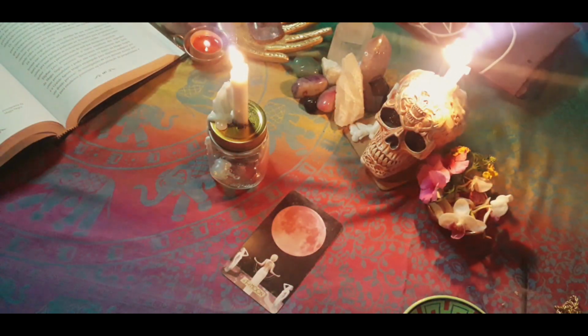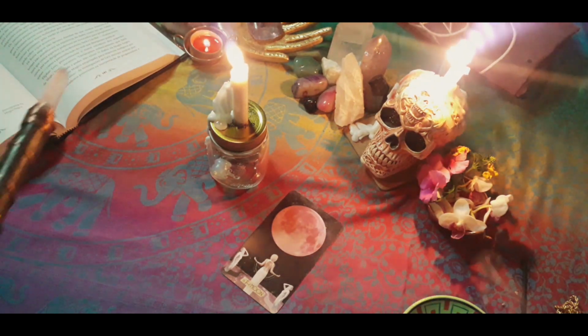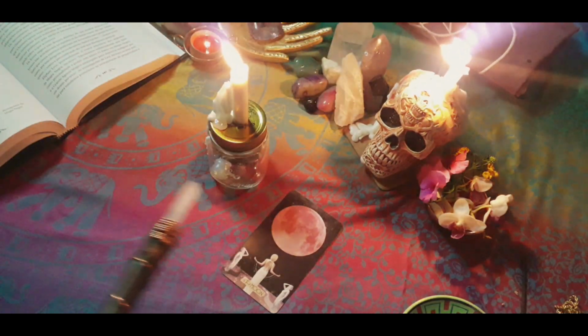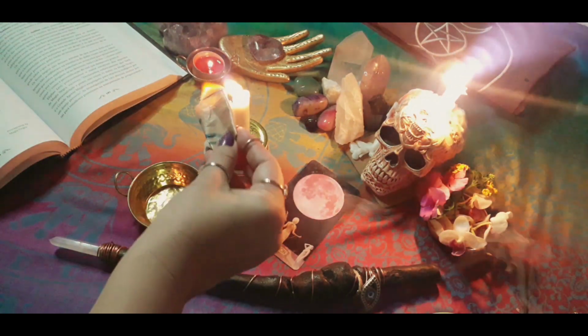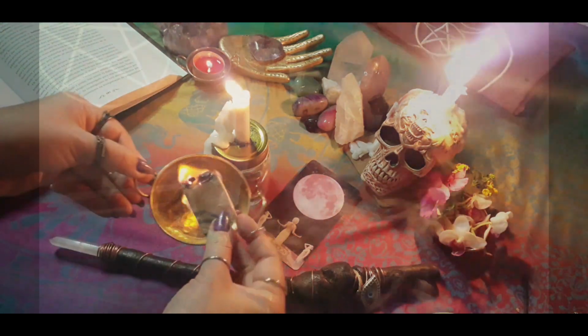On the third night, instead of putting the water outside to receive moonlight, you will simply light the candle again for the third time, but you will take the sigil that you used under the bottle and burn it in the candle as you visualize. Then you will drink the bottle of water. Drink it all at once.